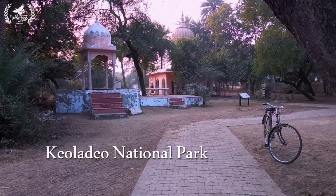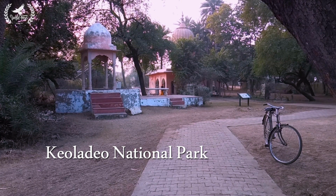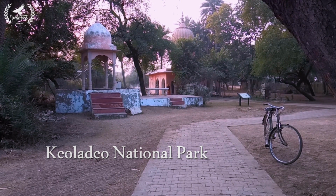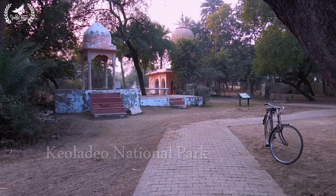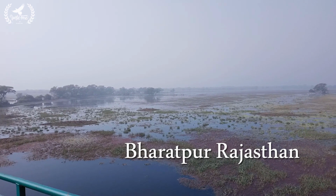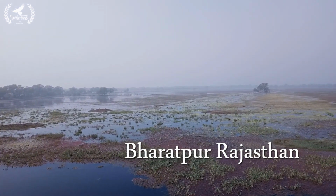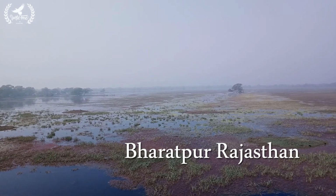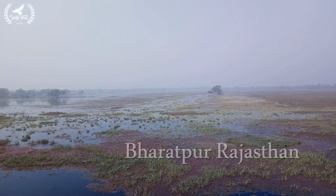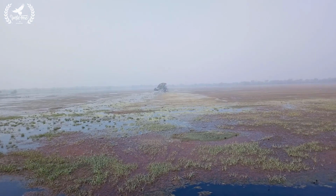Keoladeo National Park derives its name from an old Hindu temple dedicated to Lord Shiva, which is located at the center of the park. Formerly known as the Bharatpur Bird Sanctuary, this amazing place is one of the finest sanctuaries on the planet. Keoladeo National Park and UNESCO World Heritage Site is situated in eastern Rajasthan.